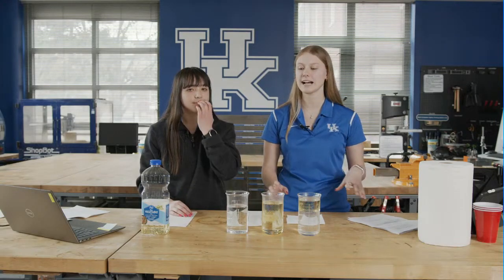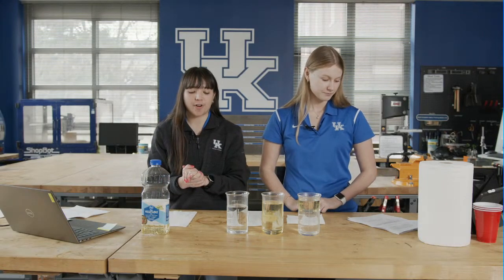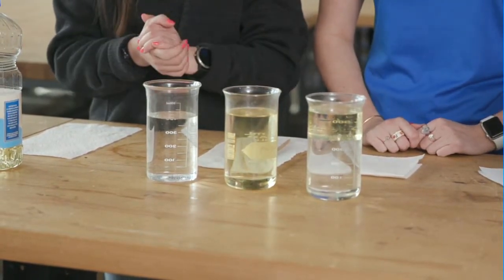So we have some super cool research going on in our department that we're going to talk about at the end after we do our little experiment, but we're going to go ahead and get started on this. Right here you can see some of the experiment that we have set up for you guys. We have 3 standard beakers. There's nothing really too special about them.